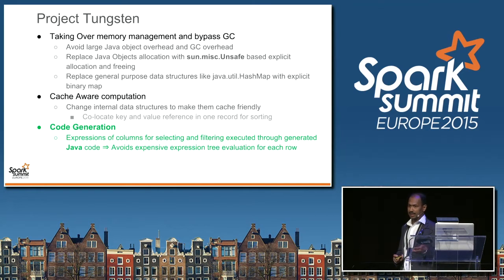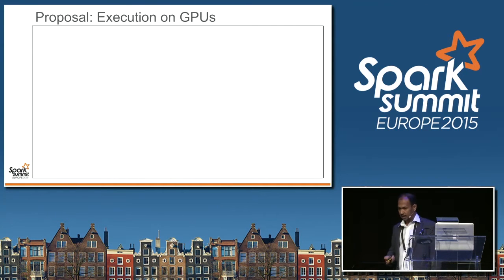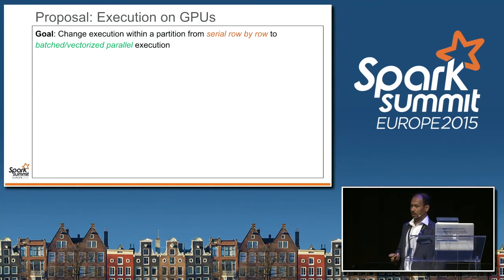They introduced 3 elements, basically taking over the memory management, introducing new data structures for specific algorithms, and then finally the code generation, where the generated Java code is applied to each row instead of using an expression tree evaluation approach for evaluating expressions. So the current proposal is about changing the Java code-based execution to an execution targeted at GPU.